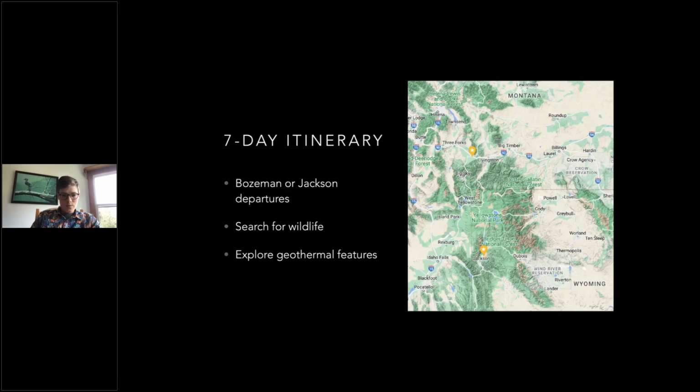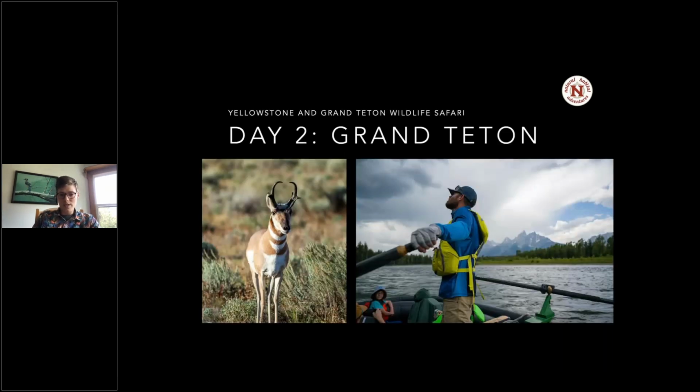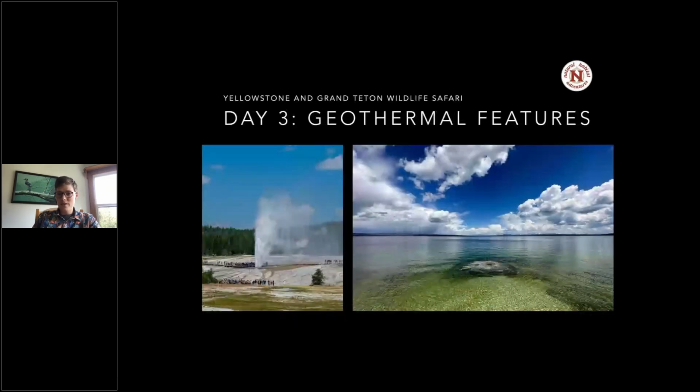So just starting off on the first day, we get to explore Jackson Hole if you're starting from Jackson Hole on your departure. And this is a great wildlife viewing location, and the mountains here are unique to this area and a little bit different than what you'll encounter in Yellowstone. So just stunning scenery. The second day, you're also in Grand Teton and getting to float the Snake River, which is an unbelievable opportunity.